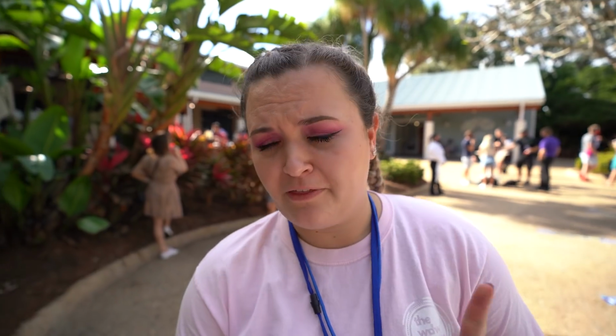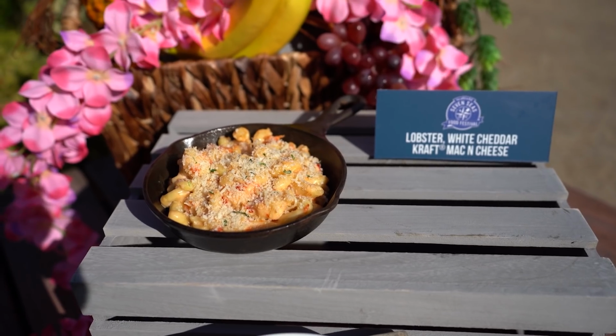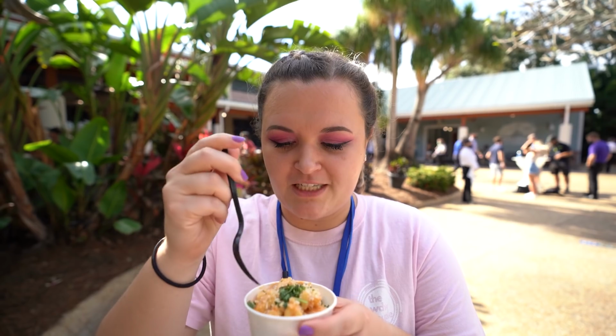Then heading to booth number 5, this is the All-American Market presented by Kraft Heinz. This is located next to Voyager Smokehouse if you're looking for it. And I have a new item, the Lobster White Cheddar Kraft Mac and Cheese. It looks quite scrumptious.